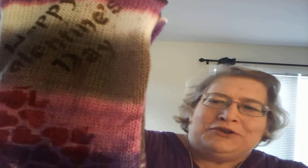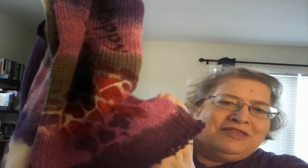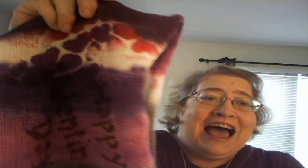And what you're supposed to do is be able to start, she left one end so that you can unravel it, and then you work and it's supposed to make beautiful patterned socks. I can't wait to see. And it says Happy Valentine's Day on it.